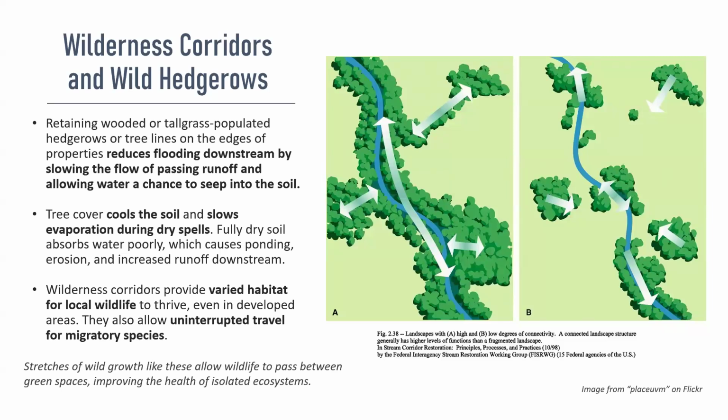Wilderness corridors provide varied habitat for local wildlife to thrive, even in developed areas. They also allow uninterrupted travel for migratory species. As I mentioned with orioles, in this image on the right, let's say a population of native songbirds lives in this central wooded section here. They would not be able to travel so easily to this northeast section or travel upstream because they don't move outside of that habitat area.